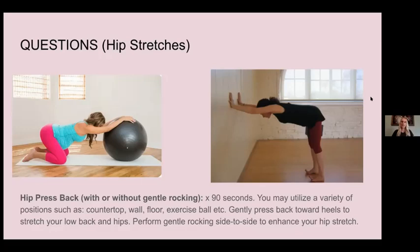So yeah, you can use things like the countertop, the wall, the floor, an exercise ball, whatever you have already, whatever feels most comfortable. I really try to limit having people get a ton of gear. Usually with a couple simple things, you're able to do a lot and get a lot of benefit from that. With this exercise, you would gently press back towards your heels, and that stretches out that whole posterior chain really nicely. And then sometimes it just feels good too to add in a little rocking side to side hip movement, and that will just get more into each of those individual hips, which is super nice.